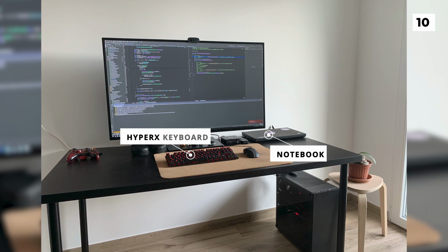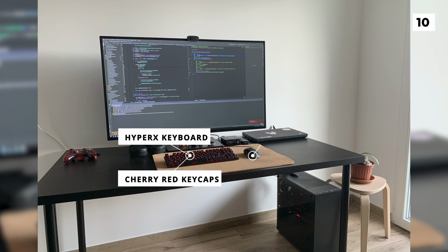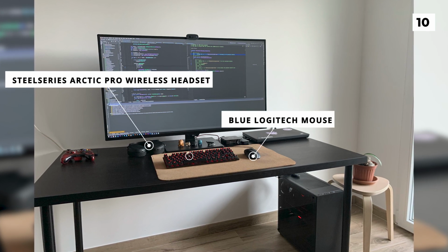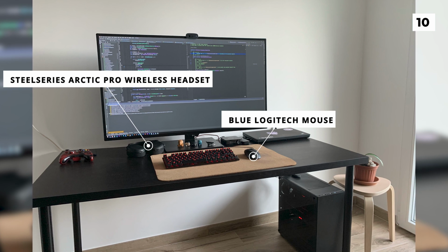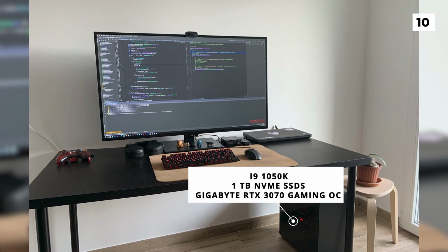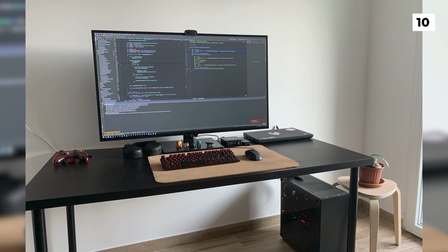For peripherals, you can see a HyperX keyboard with Cherry red keycaps, a blue Logitech mouse, and a SteelSeries Arctis Pro wireless headset. In the PC below the desk, they've got a water-cooled i9 10900K, a 1TB NVMe SSD, and a GB RTX 3070 Gaming OC.